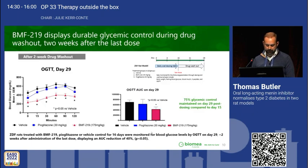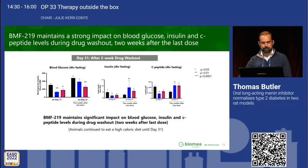At day 29, a second oral glucose tolerance test was conducted following the 2-week washout period. This was used to test the durability of BMF-219, an agent focused on the reestablishment of beta cells. 75% of the glycemic control displayed while on treatment was maintained after cessation of the drug, following just 2 weeks of dosing. At day 31, BMF-219 displayed reduction in blood glucose and generated responsive insulin and C-peptide under the 4-hour fasting conditions.